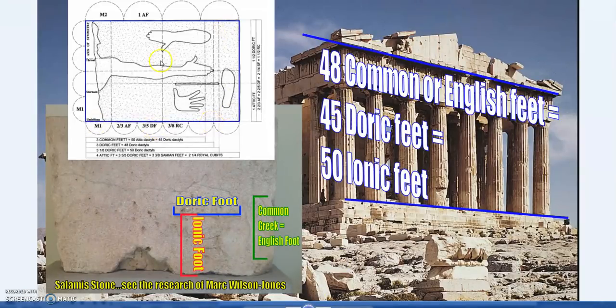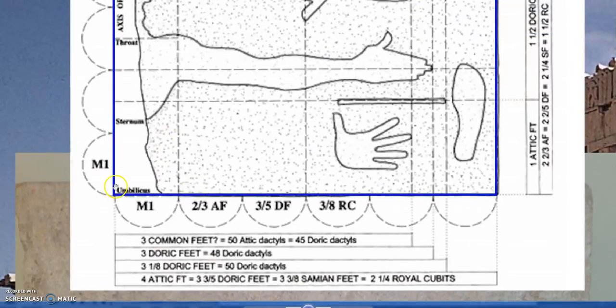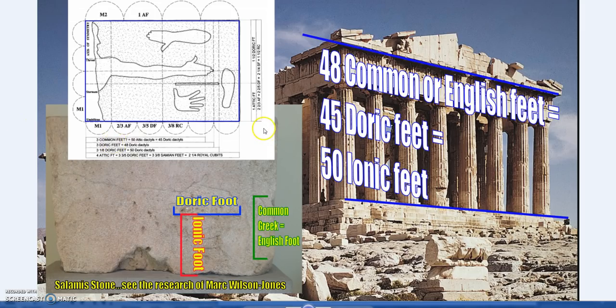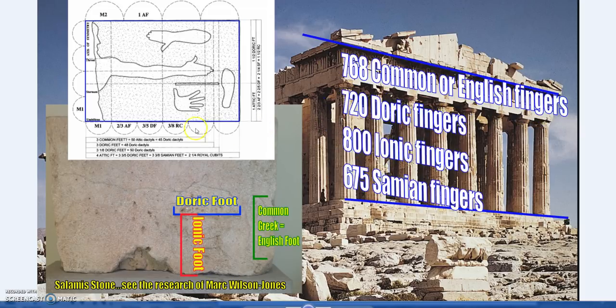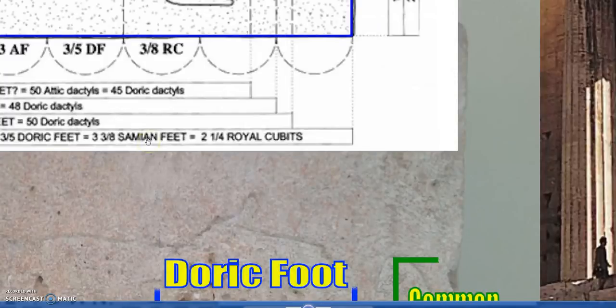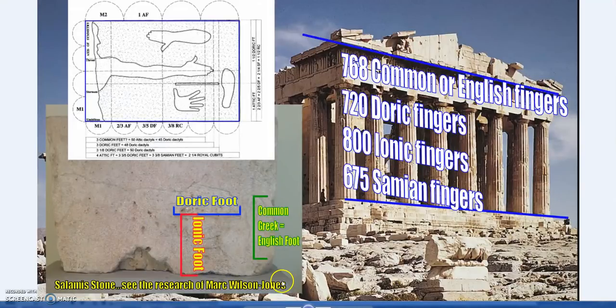Also the perimeter of the Salamis stone, now it's damaged there, but if we use the umbilicus or the center axis of symmetry, which would connect to the Vitruvian Man by Da Vinci, this actually fits perfectly on there. As in the Vitruvian Man, what we have is a 2 to 3 ratio, but the perimeter of the Salamis stone also incorporates the Samian foot, or Samos, as in Pythagoras of Samos, which was another unit of measure. So we have 1, 2, 3, 4 units coming together, incorporated in this tool, this Salamis stone.